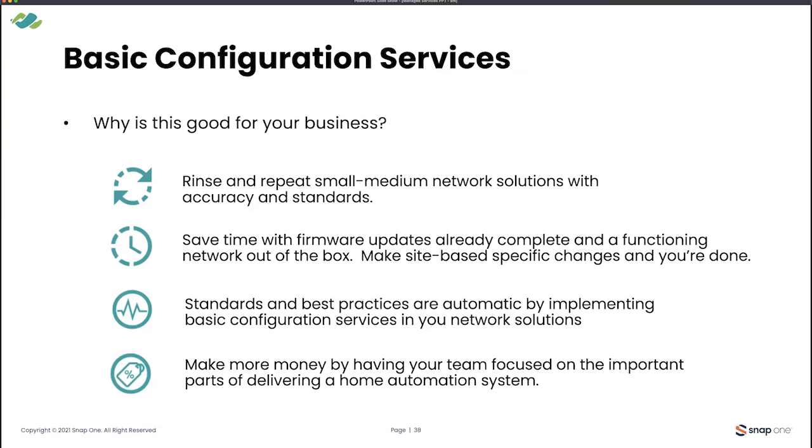So why is it good for your business? Rinse and repeat small and medium network solutions with accuracy and standards. So being able to do this over and over again, once you understand the process and you've put it into your business processes, it's very easy to do, and it's very accurate, and it follows the best practices standards in the industry. So if you have turnover, if you have a technician leave that knew all the secrets and now you've got a new guy, you wouldn't have to worry about any of that. We're going to take care of all that for you.